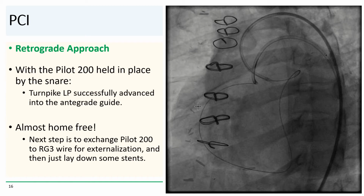With the pilot 200 wire now held in place in the antegrade guide by the snare, we were able to advance the Turnpike LP microcatheter from the RCA into the antegrade guide. So at this point, we're actually almost home free. All we have to do now is exchange the pilot 200 wire for a long RJ3 wire for externalization, and then just lay down a couple of stents, and we're done.